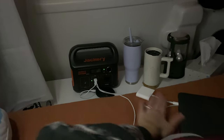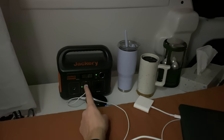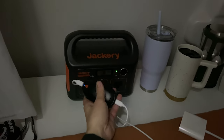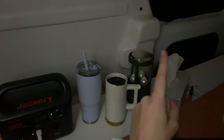So my bed goes out to here. I have my laptop for editing tonight. I have my Jackery to charge my phone. And I have these hand warmers that I might use tonight. I have water, tea, my candelier, and tissues. And I just put a little blanket over there to keep the windows covered.